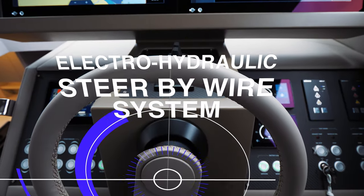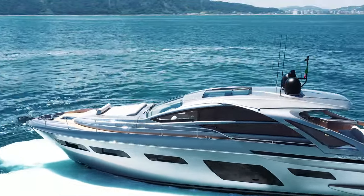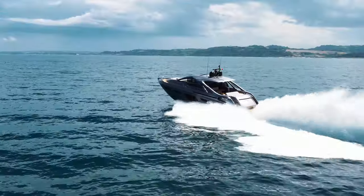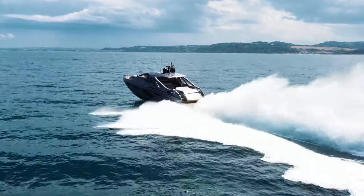The electro-hydraulic steer-by-wire rudder automatically controls the direction and returns to the center after each turn, this way facilitating the pilot's job. In maneuvering and cruising, the rudder is flexible, but increasing the speed, its sternness increases for maximum safety.